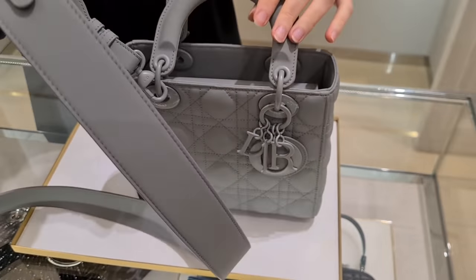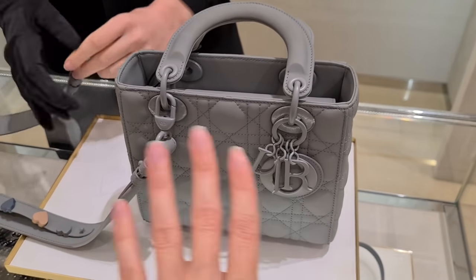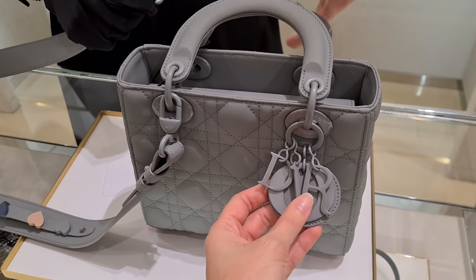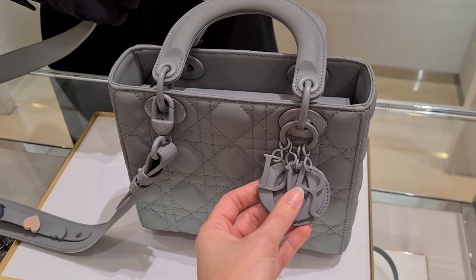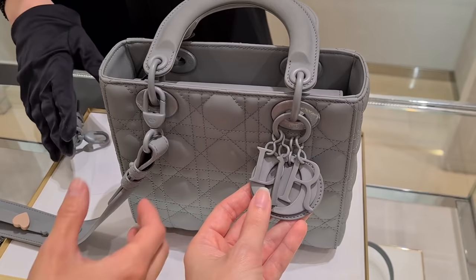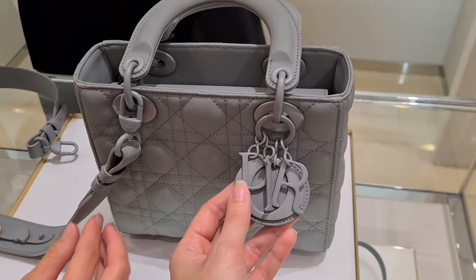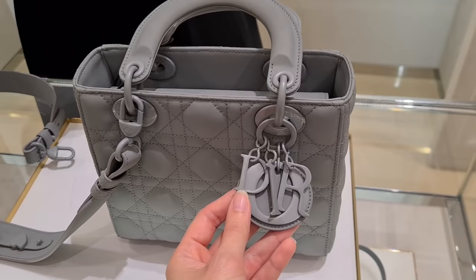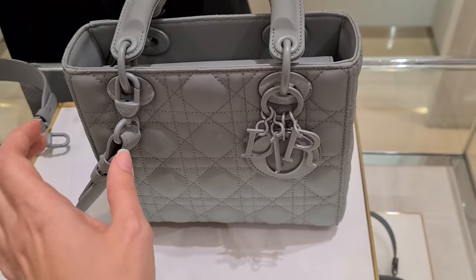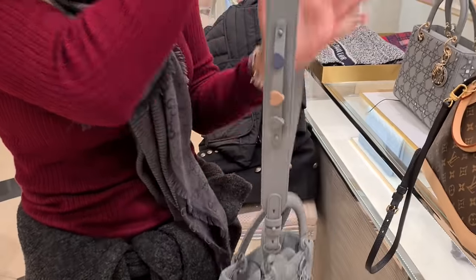Yeah. And you like the look of the matte hardware, right? Yes. I heard from a couple of people that they have shipping issues with the matte hardware. What happens then? Is Dior just fixing it? Yeah, if you have any issues with the hardware or with the bag, we have a very good after-sales care service. You just come with your bag and then we can send it to France. Okay, this is really cool.